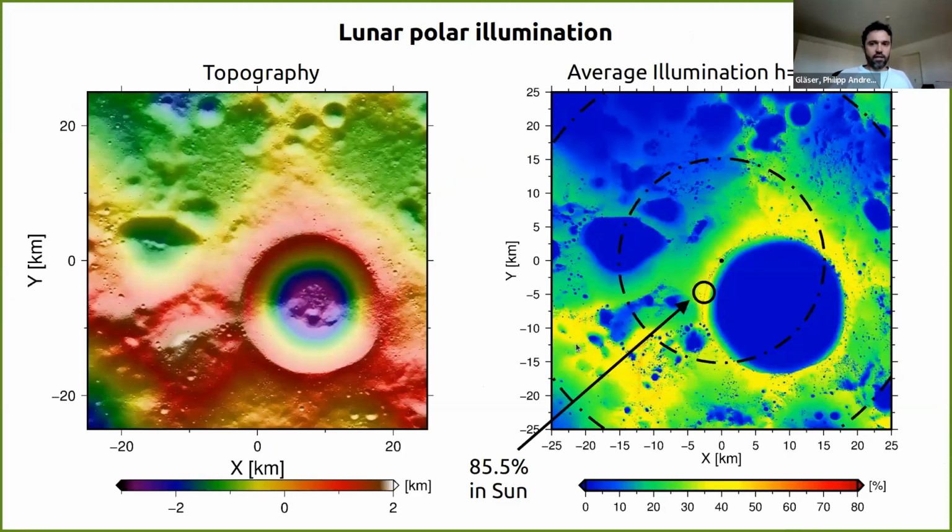Now that we have all these horizon profiles, we can go ahead and create the so-called average illumination maps that I show over here. On the left-hand side, for reference, I show you the topography of our region of interest again. And what we've done now is we've said, okay, create horizon profiles for an observer at 0 meters.